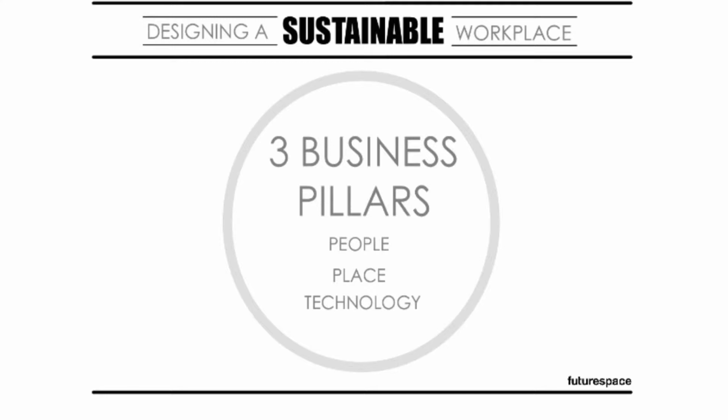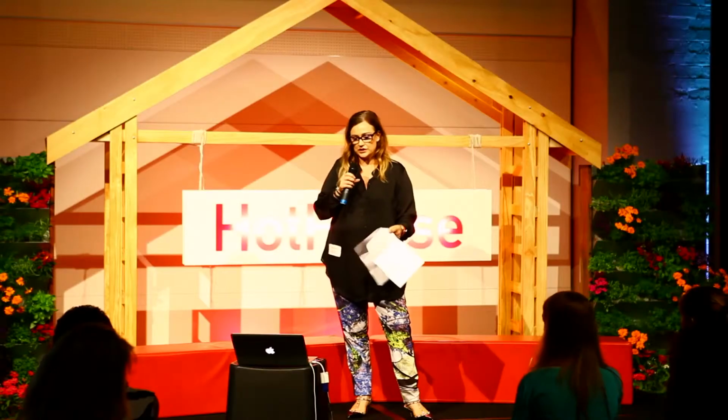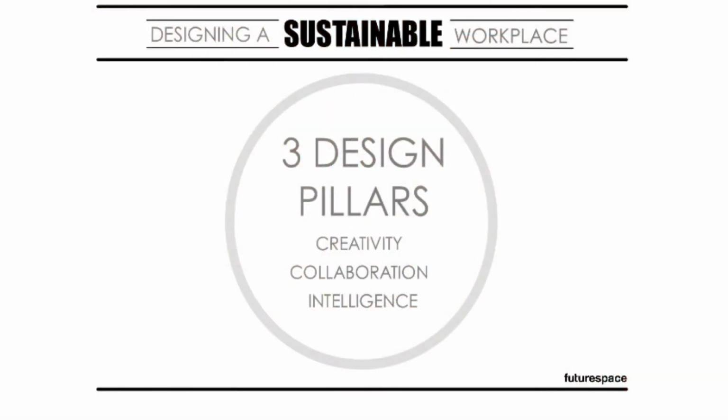environmental footprint. So underpinning our design approach to sustainability, there's these 3 design pillars that we use as a business. Creativity, which is really related to not just the look and feel of something, but how we approach a project and how we use design thinking in everything that we do. Collaboration, how we can more efficiently achieve a better result by working with others. And intelligence, so how what we do really adds value to that end result.